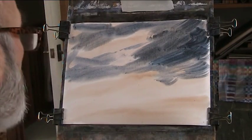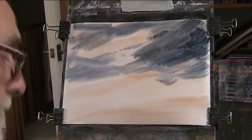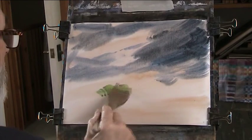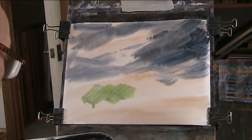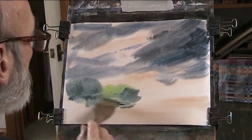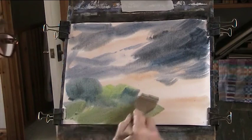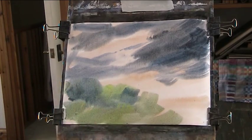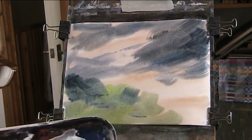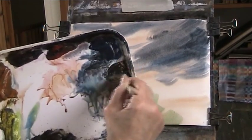Okay, so get a bit of background in there, and then we'll put the big mountain in and see what happens. So I'll get a nice bit of yellow and get some dark in there as well. Just showing a little bit of stormy stuff coming into a lighter foreground. Right, now we're going to go into the real dark here. Look at this. We'll go for it.